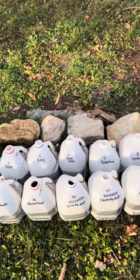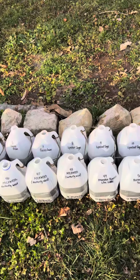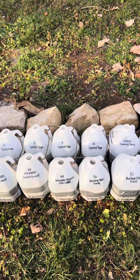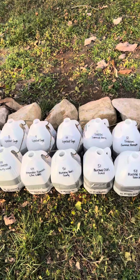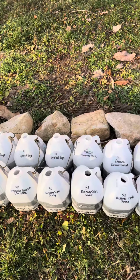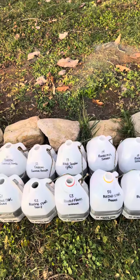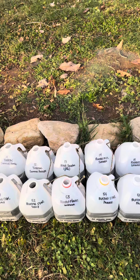prairie onion, milkweed, butterfly weed, lyre leaf sage, drumstick, primrose, lilac globe, blazing stars, scaly version, yarrow, summer berries, alkali sacaton. It's a tall grass that we're going to be growing.